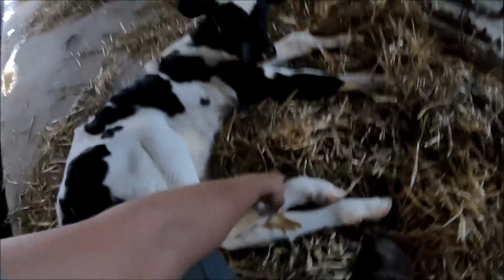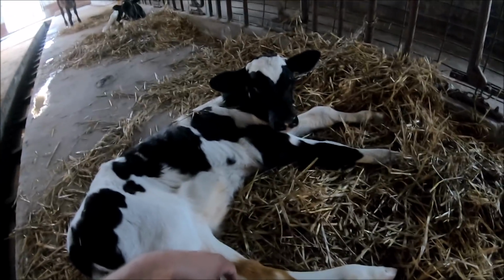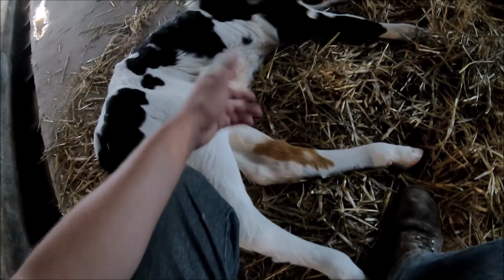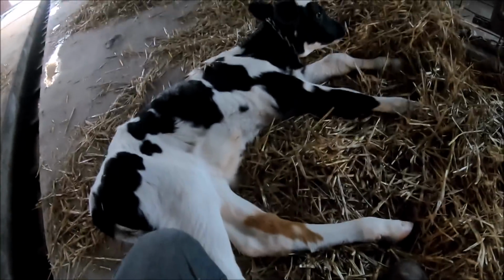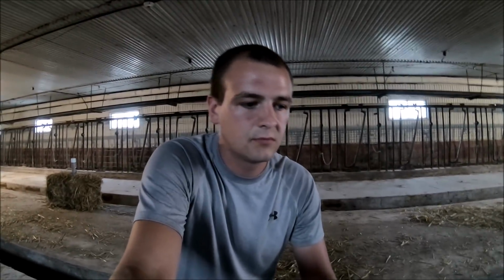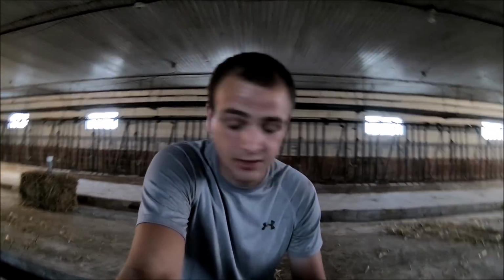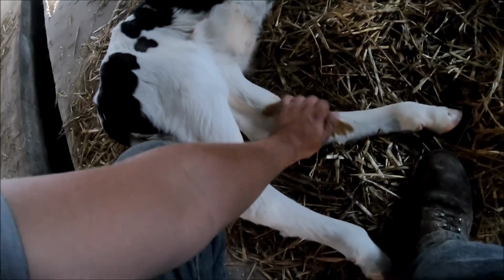Now I want to show you guys something that I've never seen a black Holstein have before. Does this look like scours to you? Now scours are essentially diarrhea for humans, and it is a very big issue that any cattle person, especially a bottle calf raiser, deals with. This is something that was going to keep me from buying him, because that is something that I look for when I purchase calves.